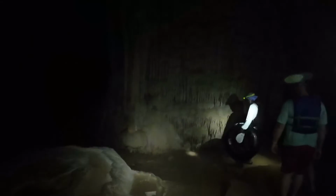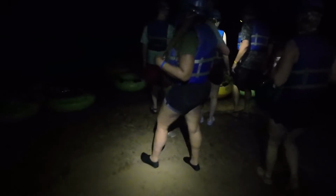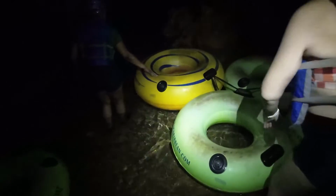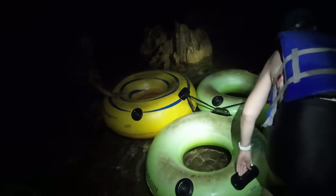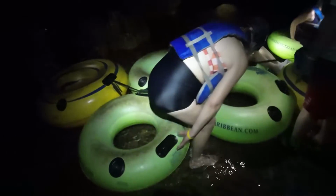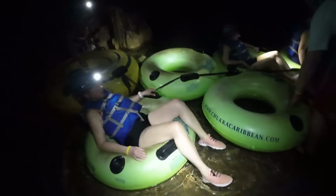Watch the step. Sit down where you were seated. You were seated on a green tube. Let's do it back on a green tube. If you were on a yellow tube, please. You got it. Plop down. You got it? Hello. Having fun on the cave tubing adventure.